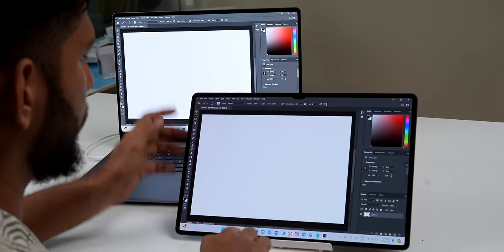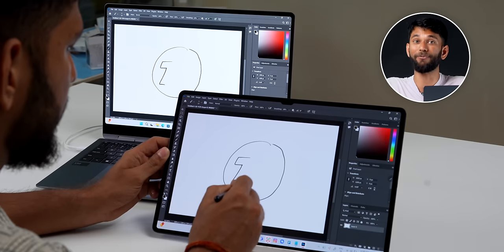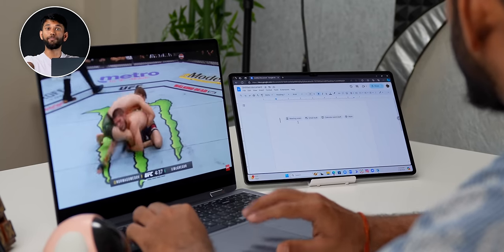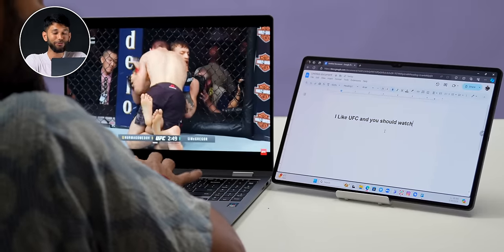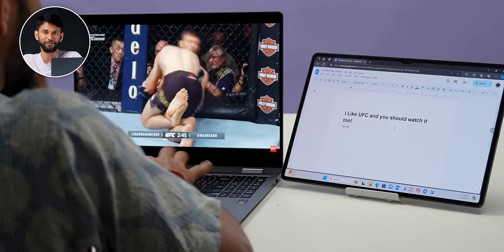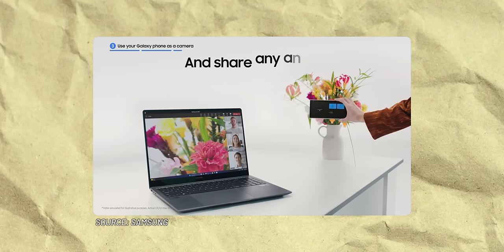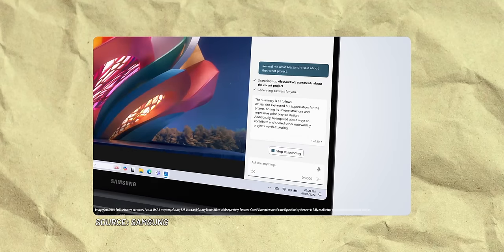Meaning if I do this on the tablet, it shows up on the laptop. So if you're into art, graphics and everything, this is a very useful feature. And not just this, you can basically use your tablet as an extra monitor for your laptop. So obviously you can use your laptop's keyboard to type here on the tablet, as well as the trackpad to browse and everything. Also, I read about it, a couple of features like using your phone as a webcam or using Copilot to send messages on your phone and all of that should arrive in some time with a later update.